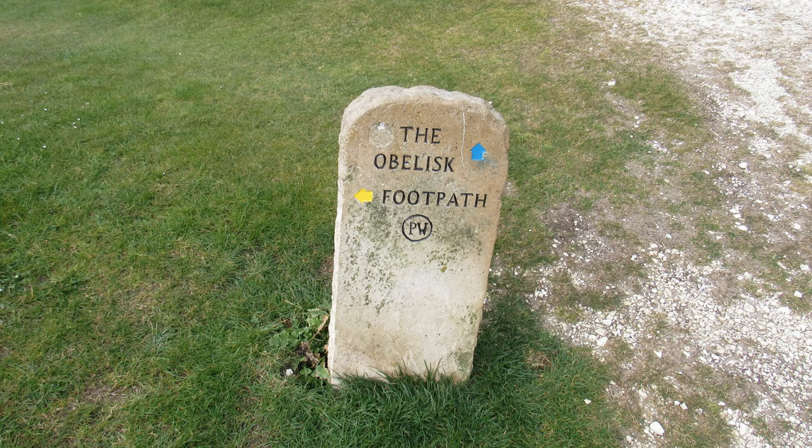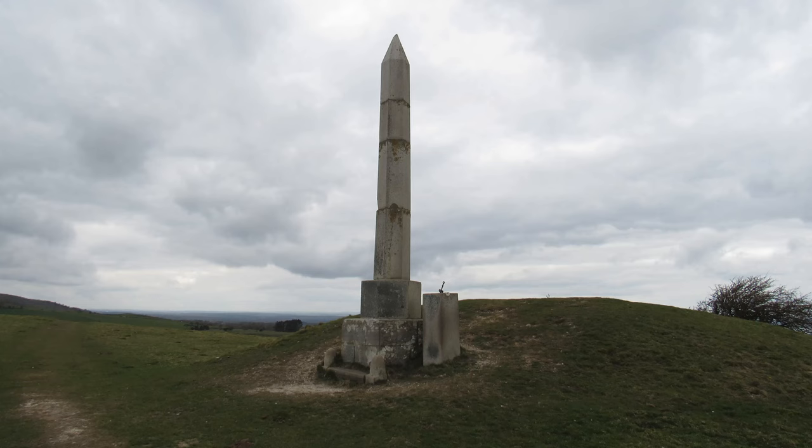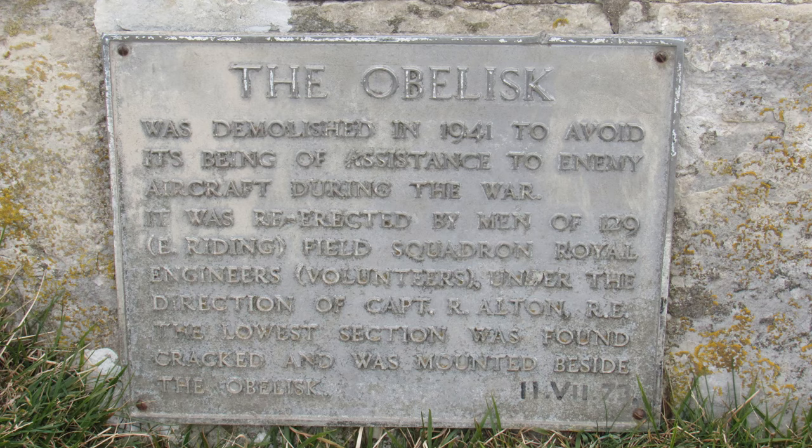If you're feeling energetic, you could carry on for another half a mile further along the ridge to explore the obelisk. Now, that commemorates the provision of the new supply of drinking water for Swanage in 1883. And the structure was originally erected in London, I think, but it was moved and brought here by George Burt in 1892, some 9 years after the water supply was installed. It was actually taken down in 1941, as it was a landmark that would have aided the Germans in the Second World War. And it was re-erected in 1973 by men of the 129 East Riding Field Squadron Royal Engineers Volunteers.